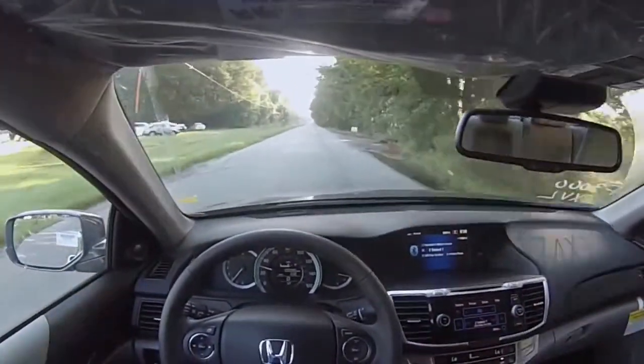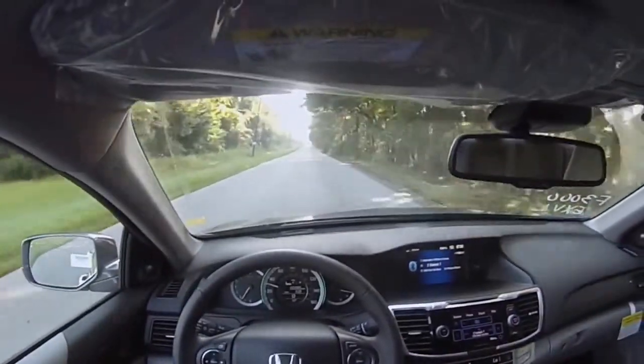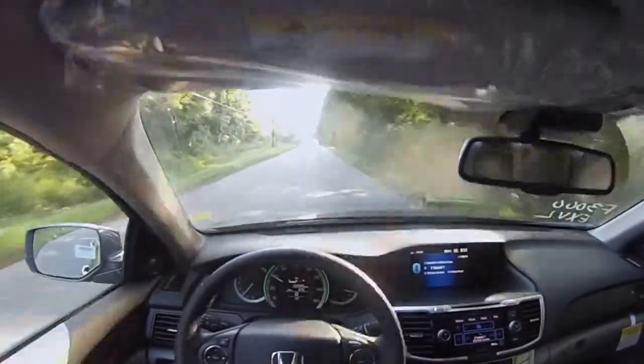Looks like we have a train coming up ahead, go figure. But what I wanted to do is pull up the Google Maps, which is an awesome program. I highly recommend it. Google Maps is a program that will allow you to basically get navigation in your car for free.